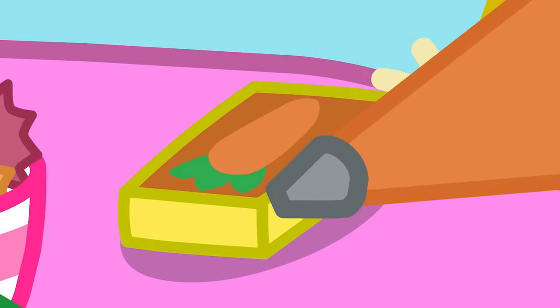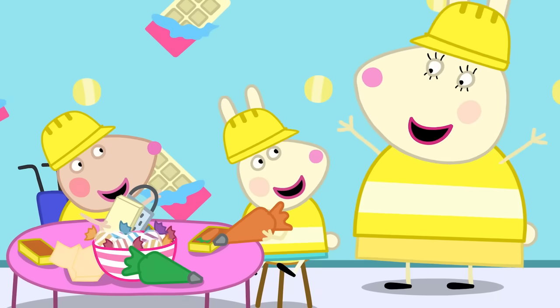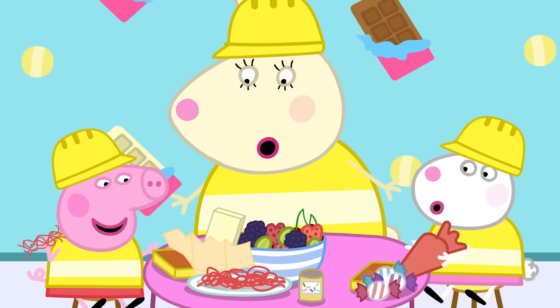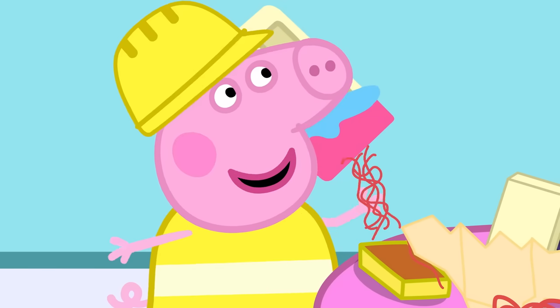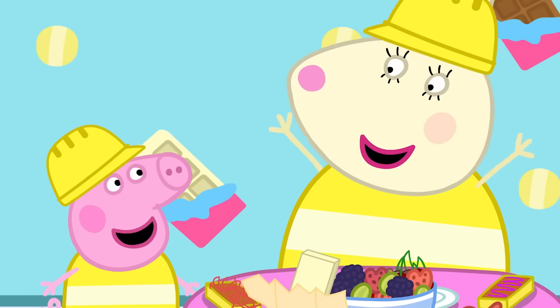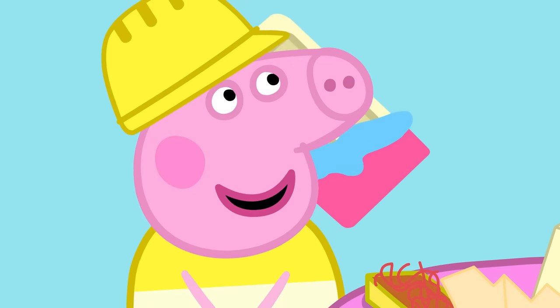Mine is a carroty chocolate bar. Delicious! Mine is a cheesy chocolate bar. Yum, yum! And mine is a spaghetti chocolate bar. Because strawberry laces look like spaghetti. Scrumptious! Can I try some chocolate now, please, Miss Rabbit?